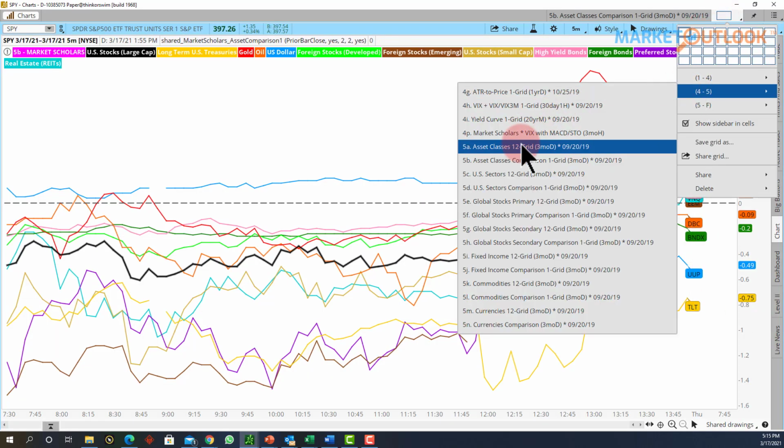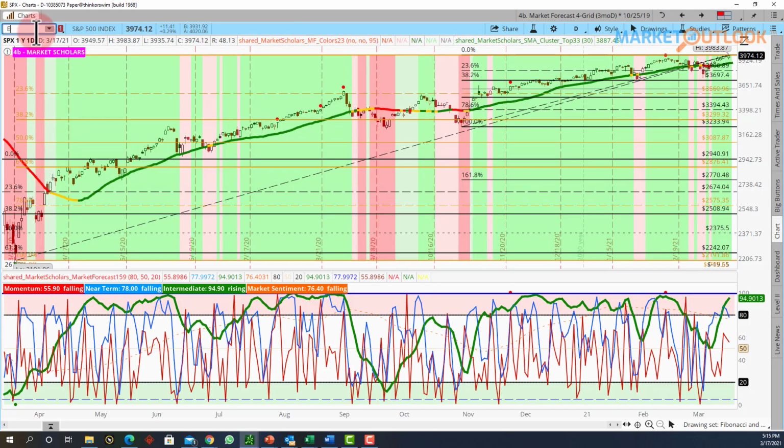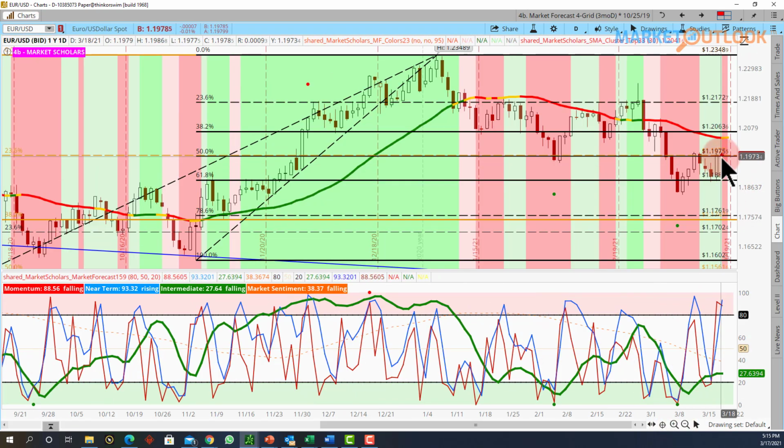Let's take a look at some of the major asset classes. Like I showed you, the euro versus the US dollar has rallied back up here. So the dollar has fallen back up to this level. Again, major inflection point.